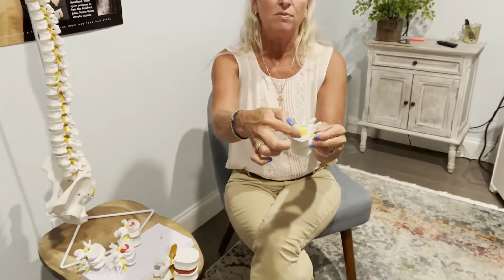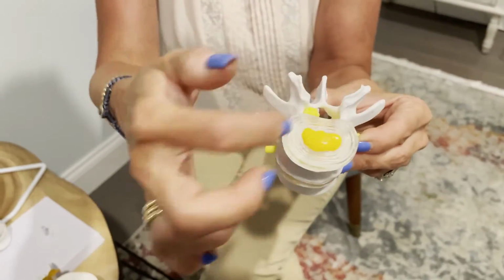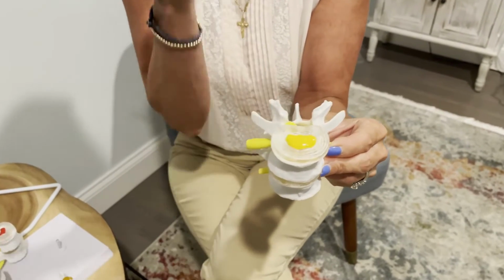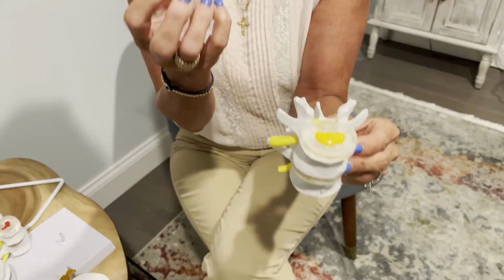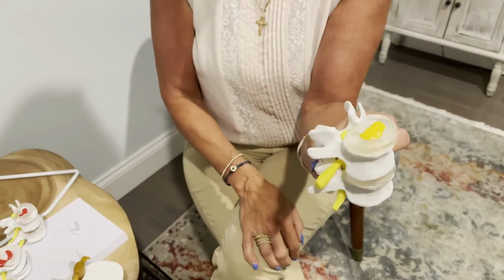So think of a disc as like a jelly donut. Inside this disc, you have these rougher materials of fibers, what we call the annulus fibrosus. The inside is a very jelly-like material called the nucleus pulposus. So normally, that is what a normal disc should look like.